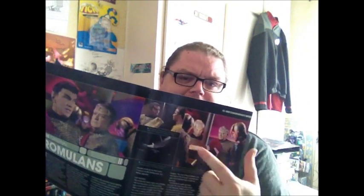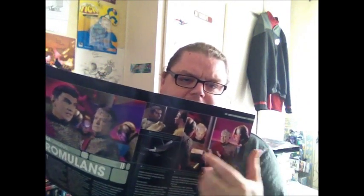So we've got the original Romulans from the original series. Now, I would have kept this section back for when they do the original Romulan warbird, Romulan bird of prey. But, you know, it is what it is.